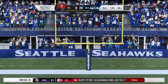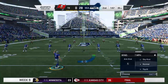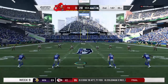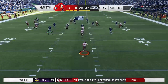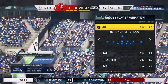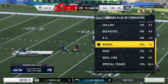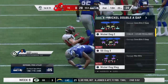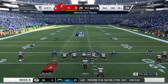Myers connects on the PAT, and the rout is on here in this first half. The kickoff unit is out on the field, and they will send this one away. This fielded at the 2. And he'll get it up past the 20 to the 22-yard line. At their own 22-yard line, the Bucs offense is set to begin their next possession.